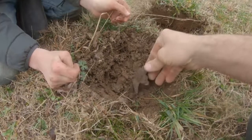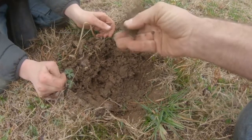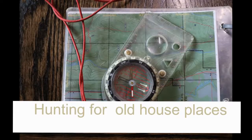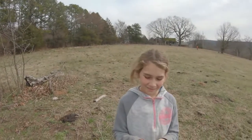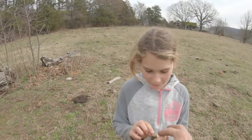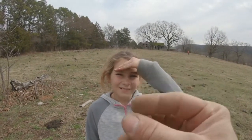Haven't looked at it. It's an eagle. Ooh, look at that. That is so cool. So you think you found an old one, huh? It has a U on it. Yep, that is definitely the old one.